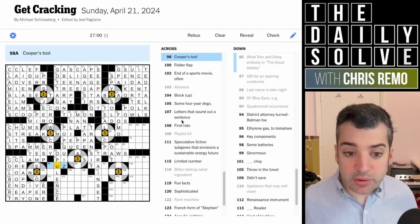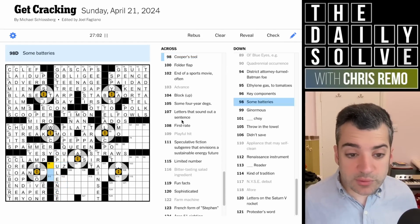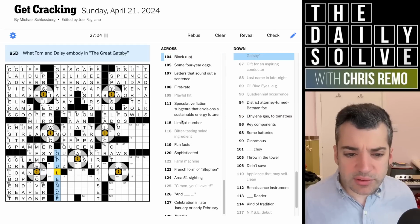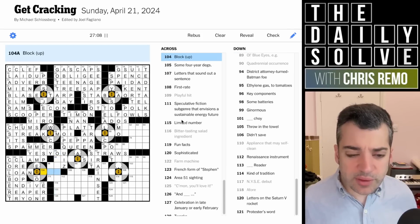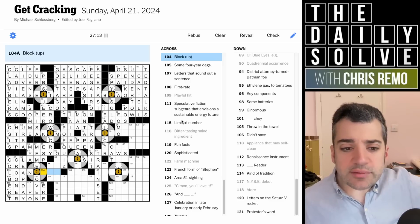That could be it. I'd have no clue what this is. The Cooper's tool. Block up. No, maybe this is wrong. Because block up, I would think jam or something like that. No, it won't be, because I just looked at these locks for the first time.